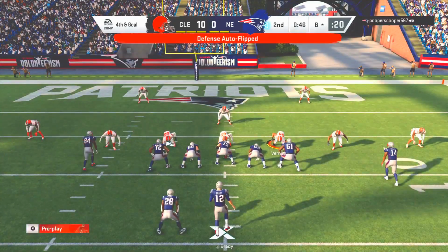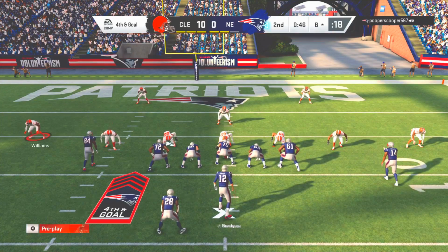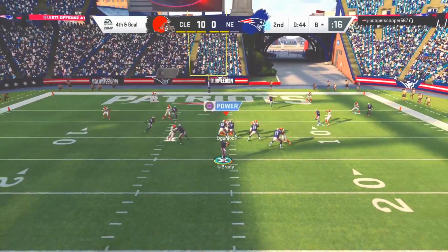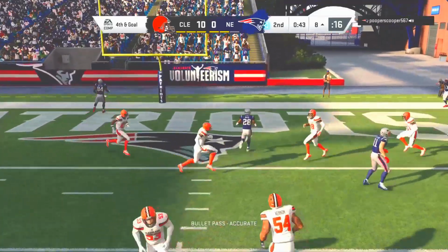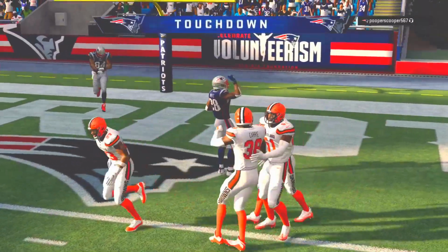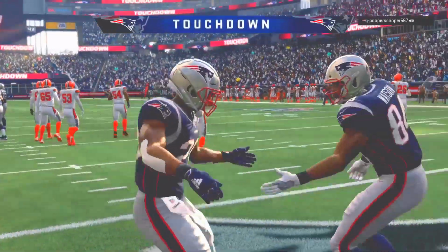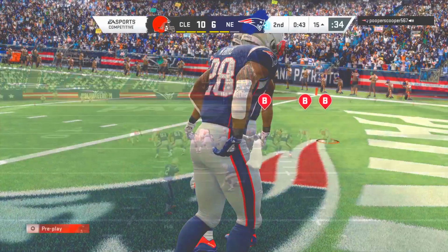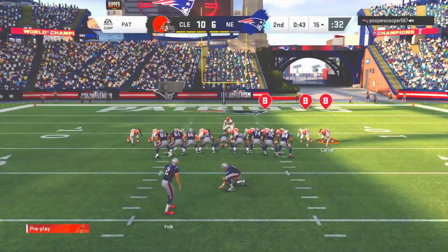The offense stays out there. A big challenge here from this far back, but they're going for it on 4th and goal. Now Brady. And it's caught. And he'll take it into the end zone for a Patriot touchdown. From 8 yards out, as they are now on the board here in the first half.